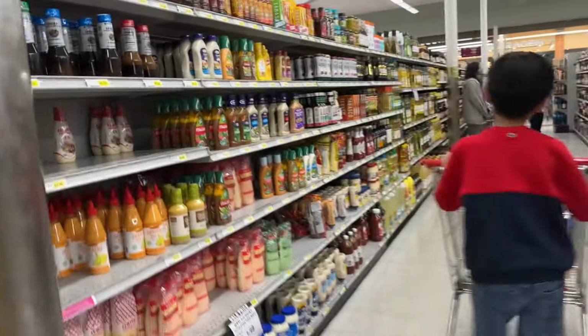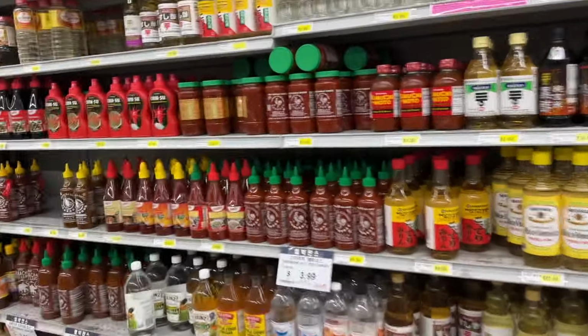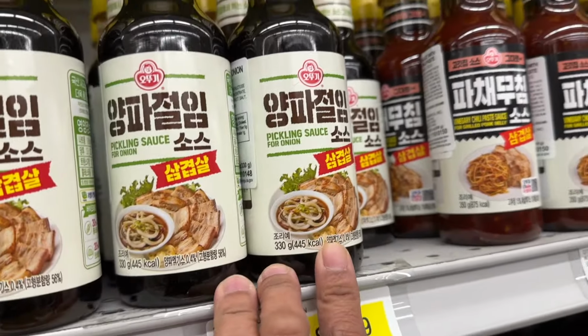The sauce section, we're getting some oyster sauce, I think is what we're getting. Oh, we need the beef seasoning here. Pickling sauce for onion.